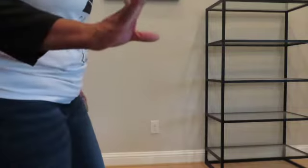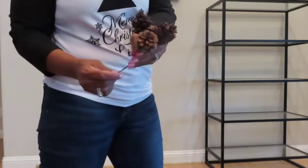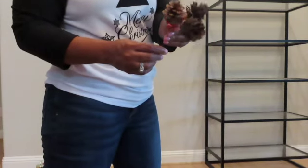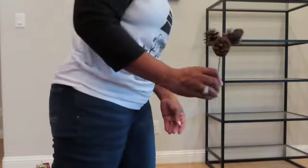Okay, I'm just walking through the pasture, you guys. I have these little pine cone picks that I'm going to use with my Christmas decor. They were $1.49 each from Hobby Lobby, and they are 50% off, and I got like six of these.